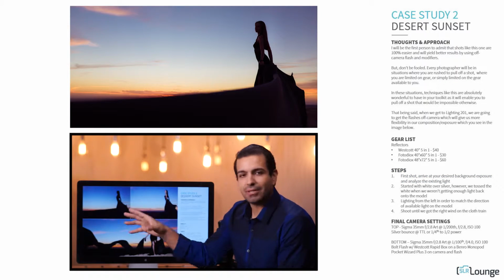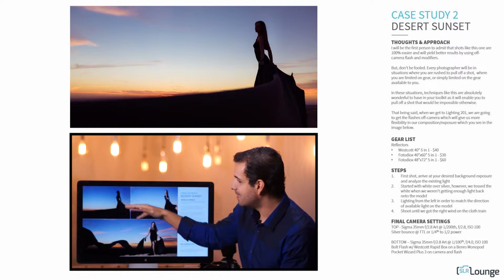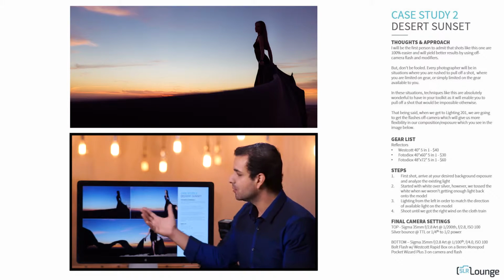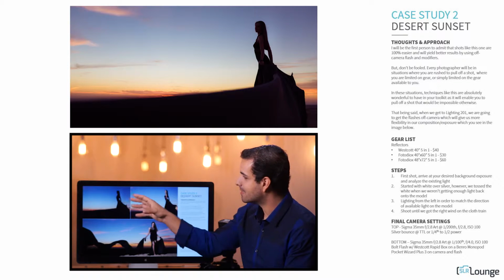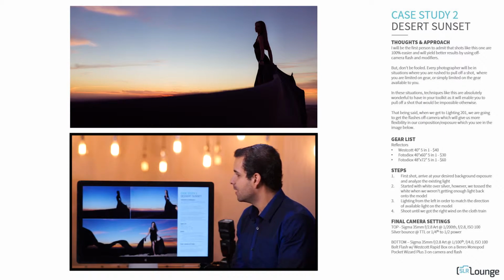I would have loved to be able to get up higher so we could shoot down on the desert and see more of the desert behind her, coming into the bottom of the frame, but I didn't have anything to get me up that high, and we're losing light very quickly. So I just went with this composition. And I like the sky, I like the tone, and I liked having a little bit of desert in the bottom of the frame. Okay, great.